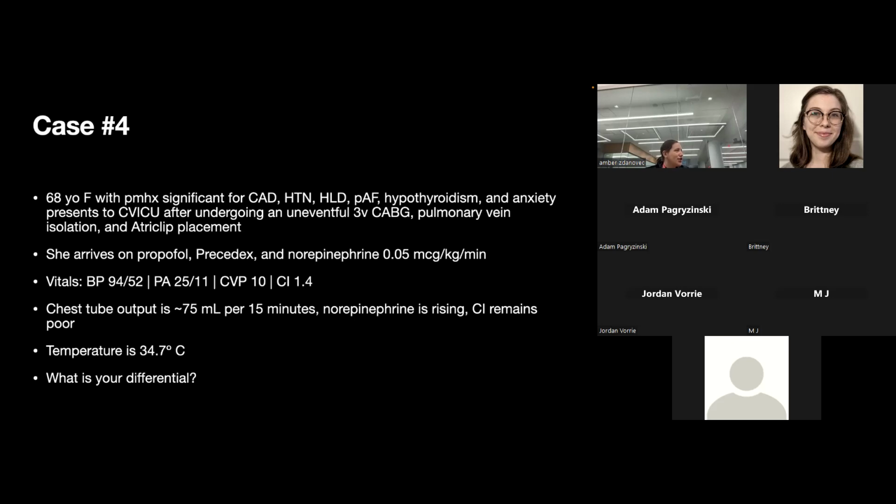Again, this is a real patient. If you had to guess, what do you think's going on? Or what would be your differential? Reported normal RV function in the OR. I mean, with that chest tube output, that's sort of concerning. Yeah.